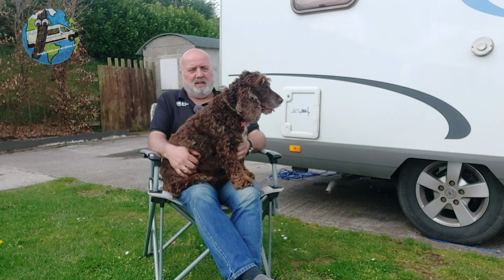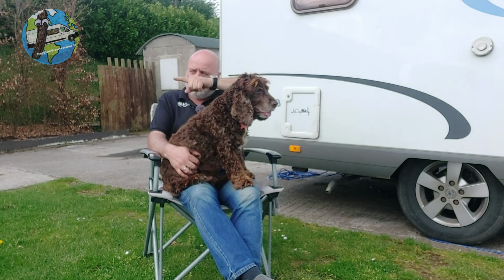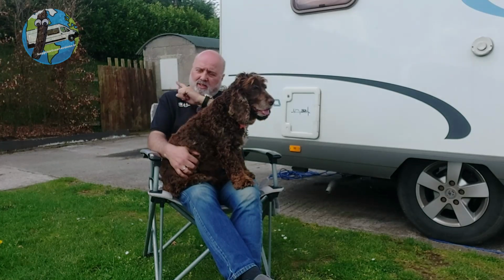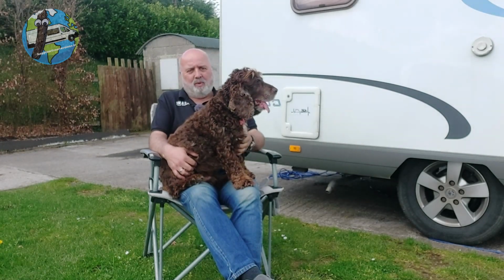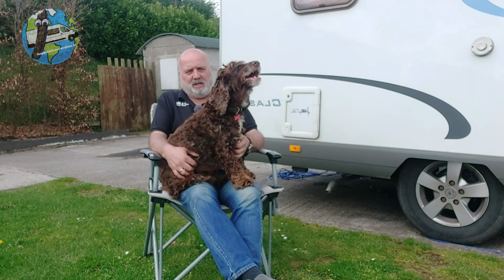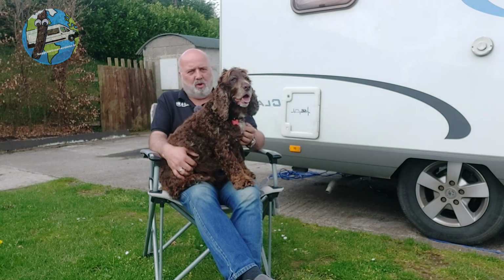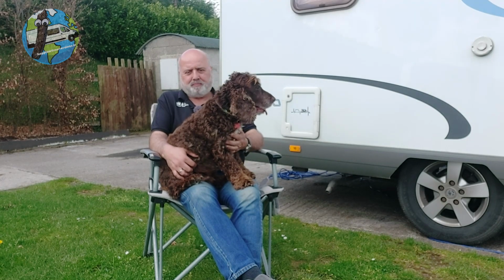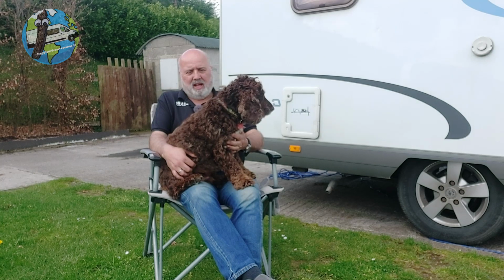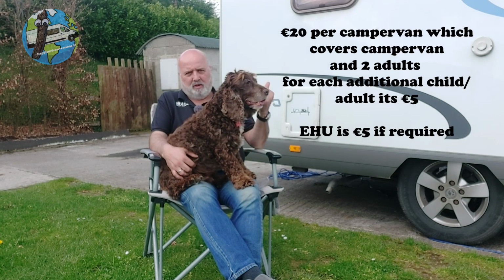This campsite is so peaceful. There's a family in a big tent up top. There's a family coming in over here. I heard somebody just checking into one of the glamping pods. I will give you all of the details, including Ken's phone number, the website, and the Eircode or the GPS, wherever I can find, at the end of this video. It's beautiful here. I think it's €25 a night, including electric hookup for a unit.